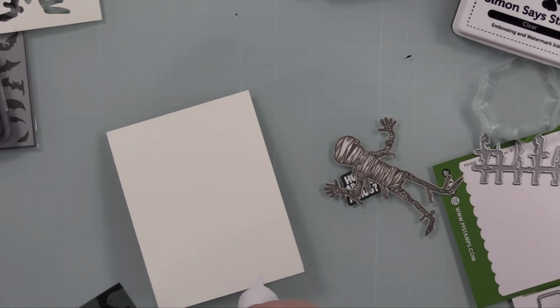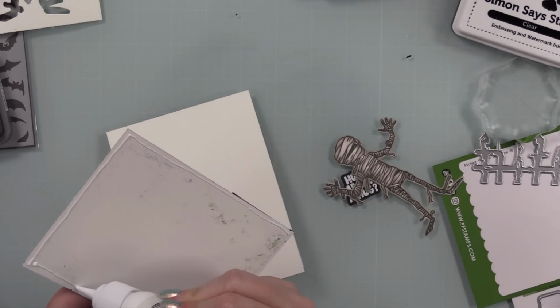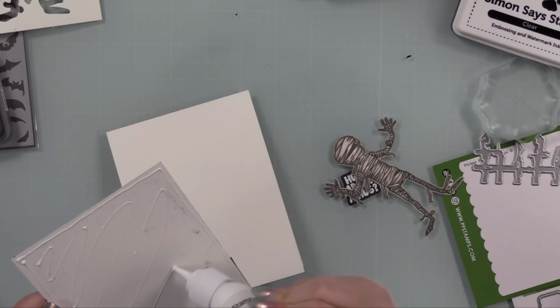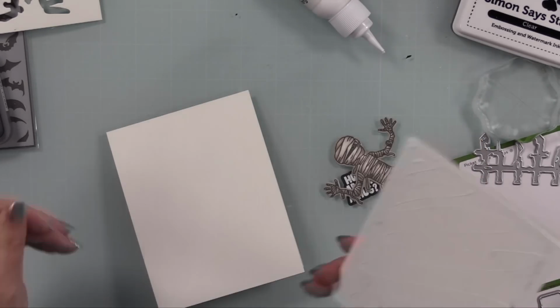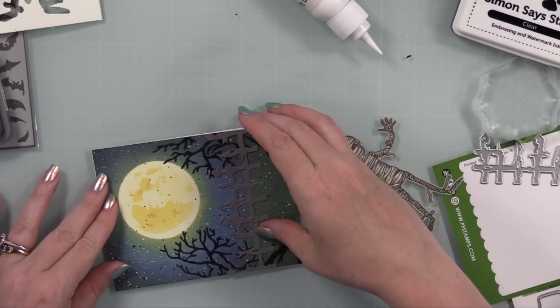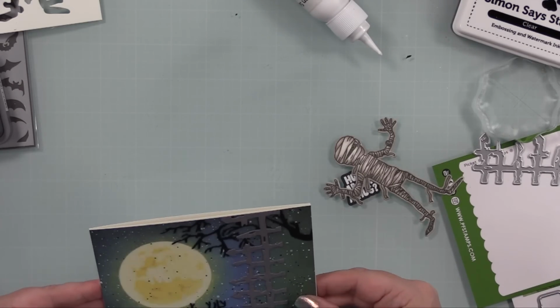So now I can adhere my card front. I didn't cut it down at all, so this is going to completely cover the card base. So I'm going to adhere that with craft tacky glue. And then once I've got that adhered into place, originally I was just going to adhere the mummy, pop it up with some foam tape, that sort of a thing.